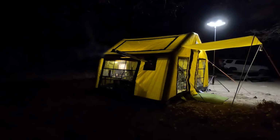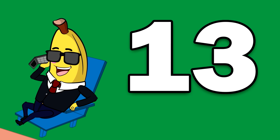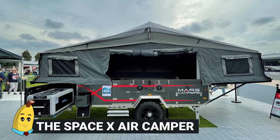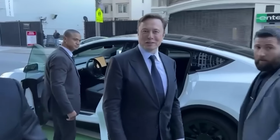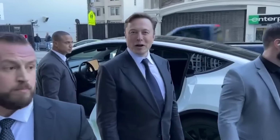Number 13. The SpaceX Air Camper. You probably have a whole lot of questions, and I don't blame you for that, but rest easy, this is not another invention by Elon Musk. He needs to worry about other things right now.